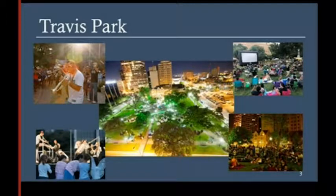In 2 weeks, we'll have the Jazz Alive event. We just concluded our Movies by Moonlight Summer Series, and in fact, on July 25th, we had over 3,500 San Antonians come to Travis Park to watch The Little Mermaid. So people come to Travis Park because they feel safe and they feel welcome, and we've done a great job of making sure it is a great community gathering place. In fact, it's won numerous awards over the past several years, and it continues to be voted as San Antonio's favorite park.